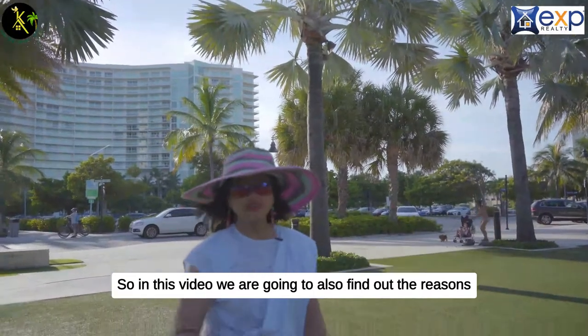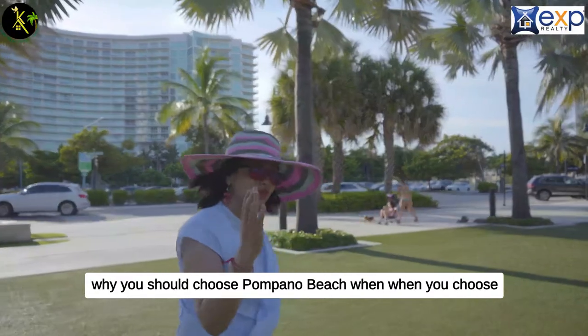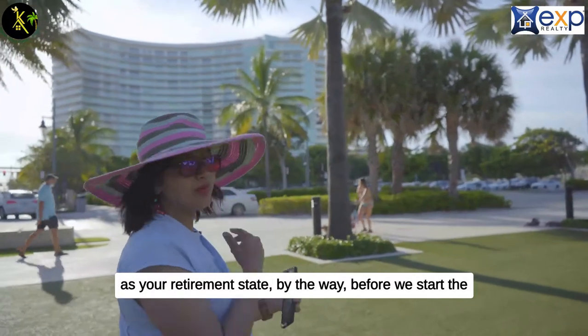We are also going to find out the reasons why you should choose Pompano Beach as your retirement state.